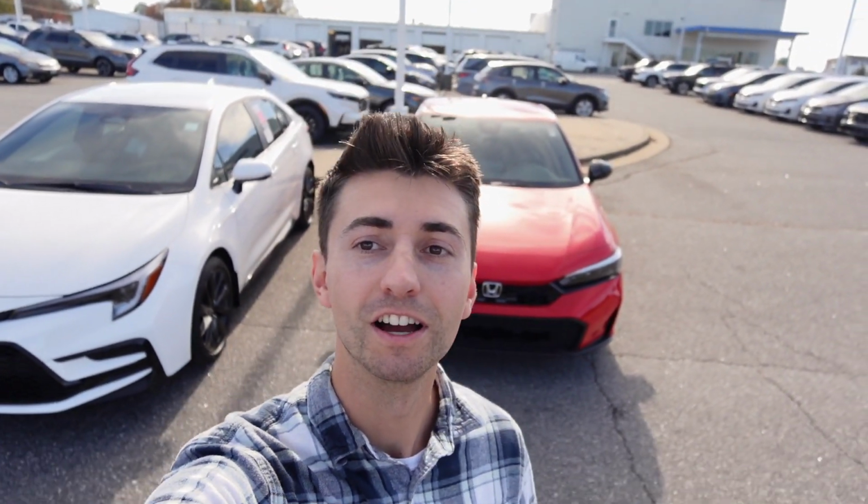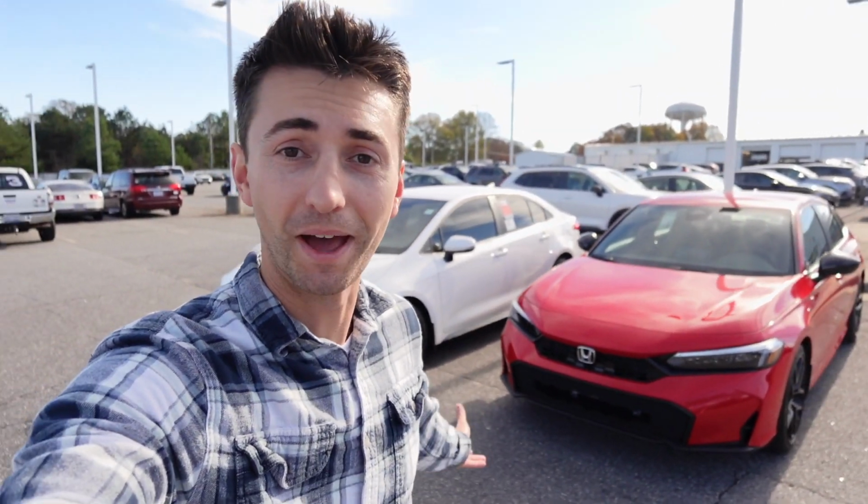So there you guys go, comparing the 2025 Civic to the Corolla. Comment down below which one you're going for in a sub $30,000 compact sedan. I'd love to hear your thoughts on which one you guys think is the better choice. To me, honestly, I'd say it's 50-50. Base this off of price. What's the better deal you're gonna find between Honda and Toyota?